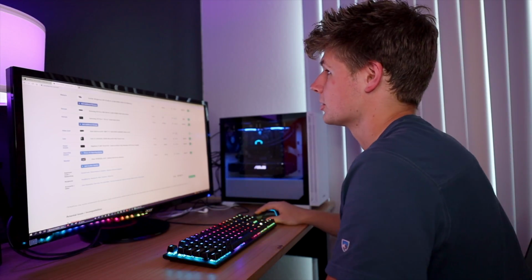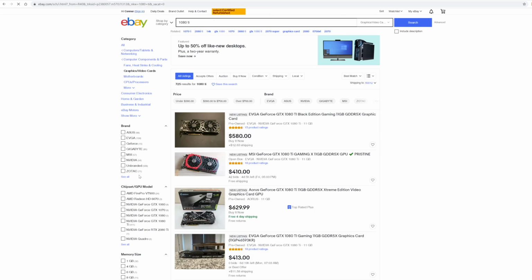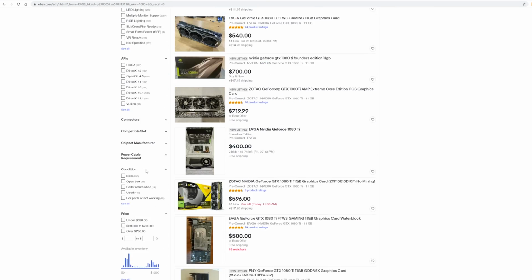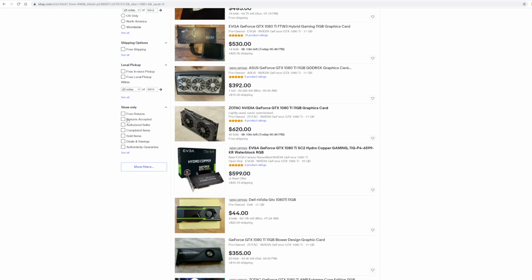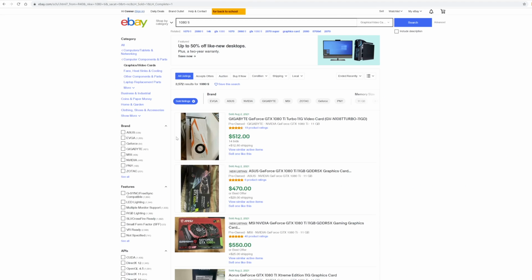For that, we're gonna go to eBay, and specifically, we're gonna go to the sold section of eBay. So if we do an example, let's do our graphics card, 1080 Ti, hit search, and in my case, it's on the left. It may be on the right for you, depending on your screen, but scroll down to where it says the show only section and click sold items. And once you do that, you're gonna get the price that people are actually paying for these graphics cards.